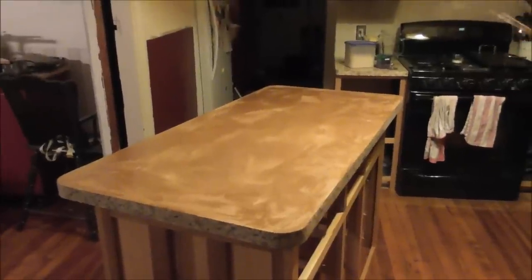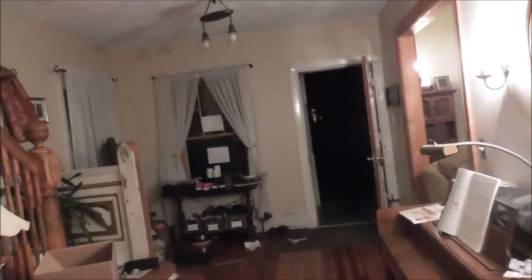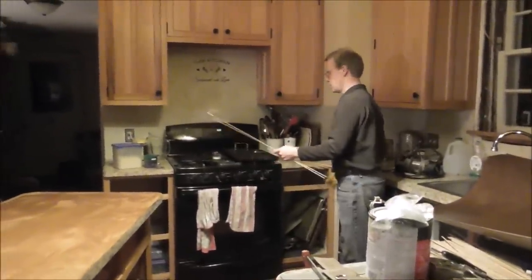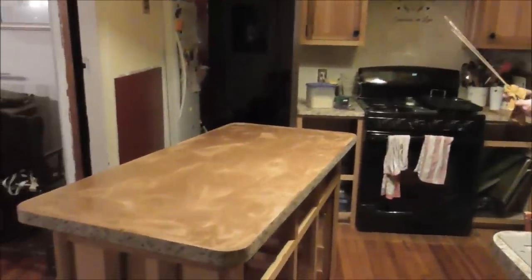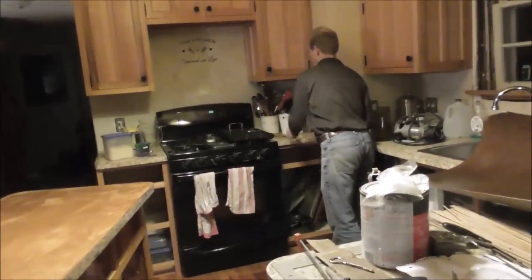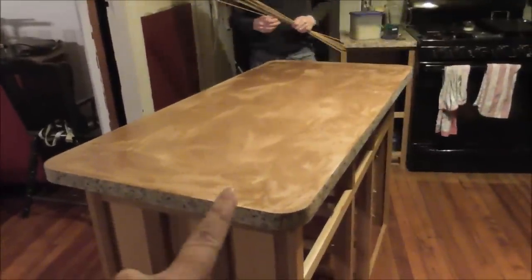We've got that all glued. We have the front door open. Yes, it stinks in here. Yes, contact cement, you want it well ventilated. So we've got the windows and the doors open because this is just a smelly job with this amount of glue. And he's going to use those dowels to elevate the laminate.